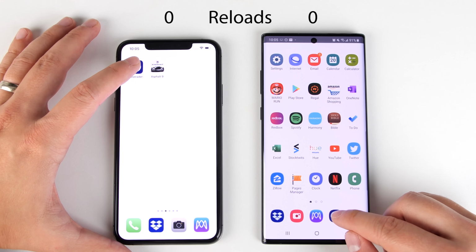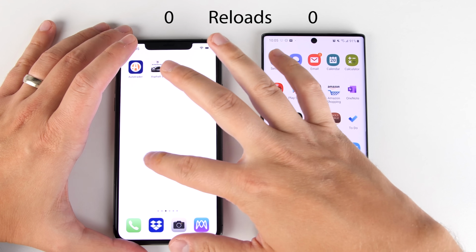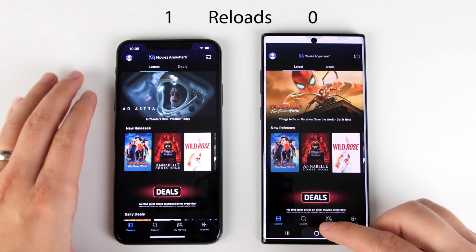Alright, now we start the RAM test. Same deal here. There's a tally at the top to keep track of which phone has to reload the most apps. Obviously, the lower the number, the better. And in case you guys are wondering, this is playing back in real time to give you guys a good idea of how fast these phones actually are.